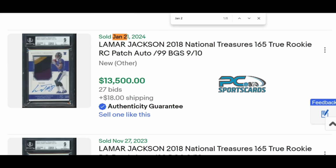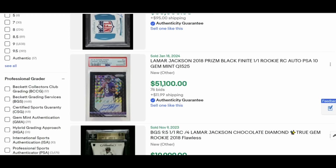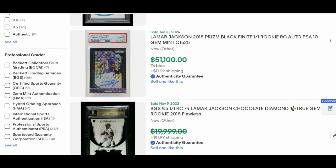Now, his largest transaction from this game day weekend, this was from yesterday, Sunday, from PC Sports Cards here, is a Lamar Jackson National Treasures 2018 on-card rookie auto, a true RPA here, out of 99 BGS 9, closed for $13,500 in auction. It's also important to note that last Thursday, his Black Finite 1/1 Prism rookie card, I know it doesn't have that RC shield, but it's still his Prism rookie card, being from the 2018 Prism set. This is a PSA 10 as well. This closed for $51,100 in auction out of 76 bids.